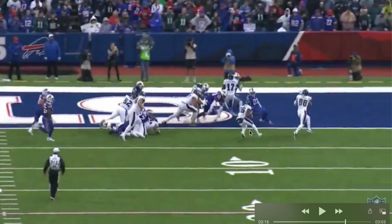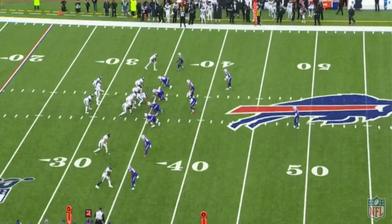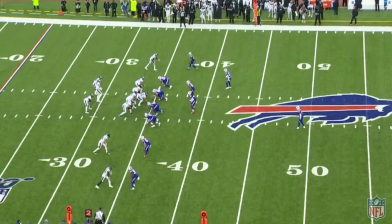Now, the only qualm I have with Miles Sanders here is this safety. Look at his body position. He's overrun the play. This guy is being pushed down. And Sanders, rather than lowering his shoulder and banging it through, he's going to go airborne. He's going to go off his feet. Now, ultimately, it works. There's no contact. But I'd rather just see him shoot through the hole here.